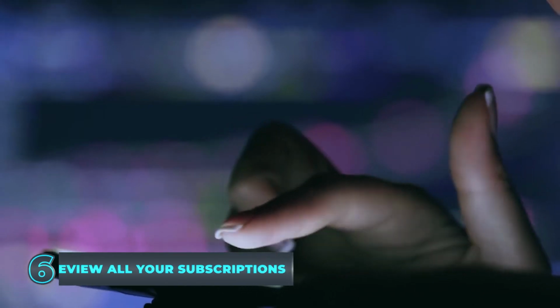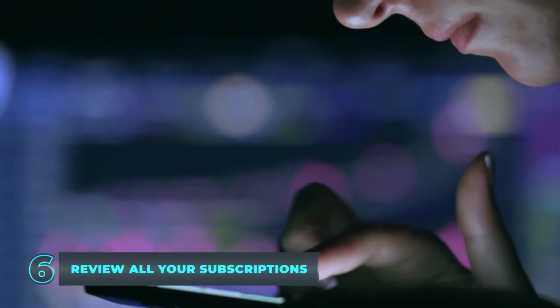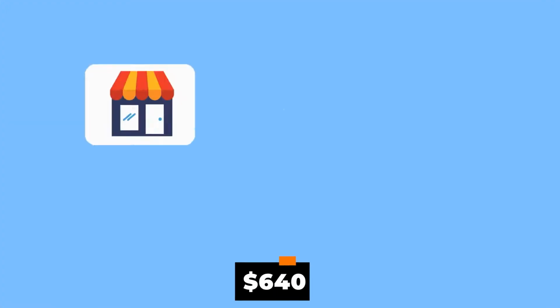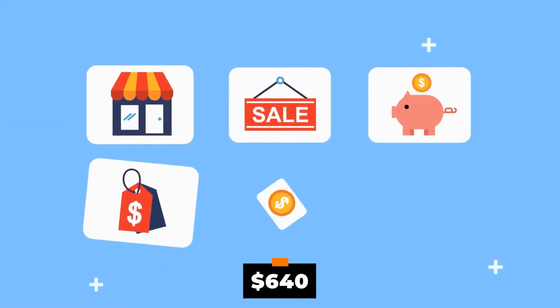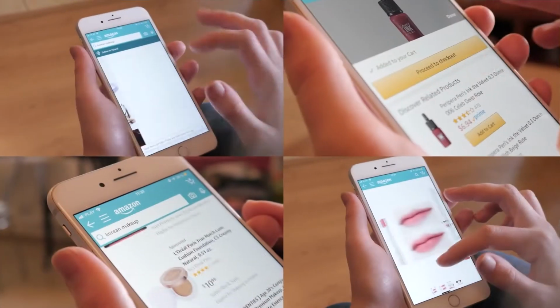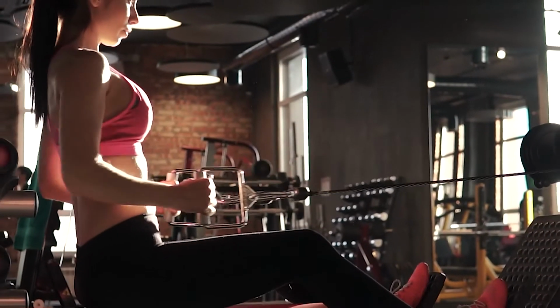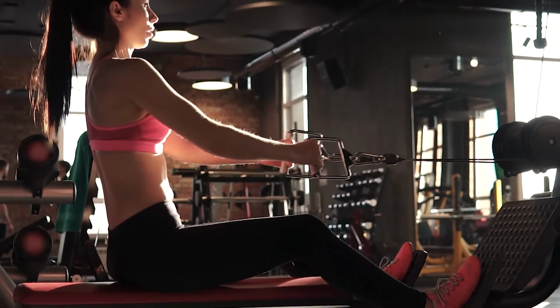6. Review all your subscriptions. One of the supposed pros of a credit card is making subscriptions left and right with little thought to whether you actually need the services. According to a New York Times analysis, an average American spends $640 on digital subscriptions. Those aren't the only subscriptions you need to be paying heed to. This includes memberships too. Some of you may have a gym membership going to waste because you've barely stepped out of the house for the past year and a half.